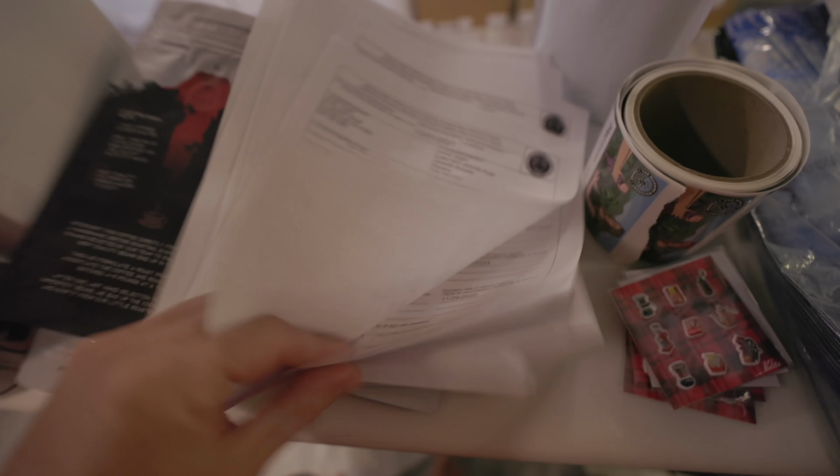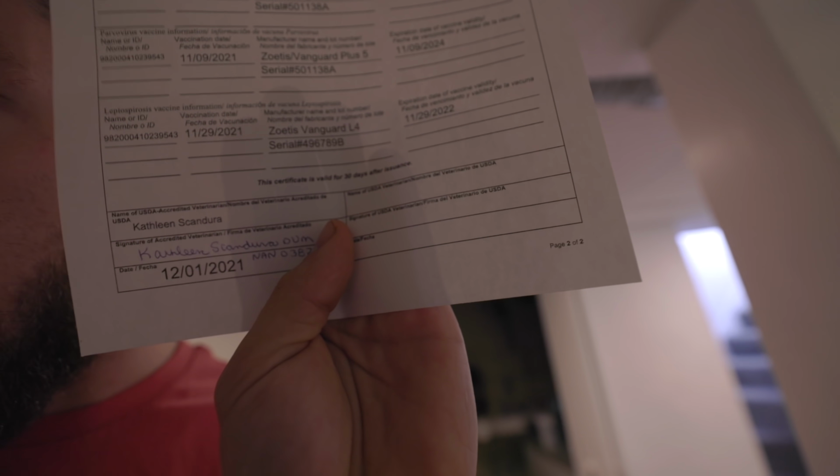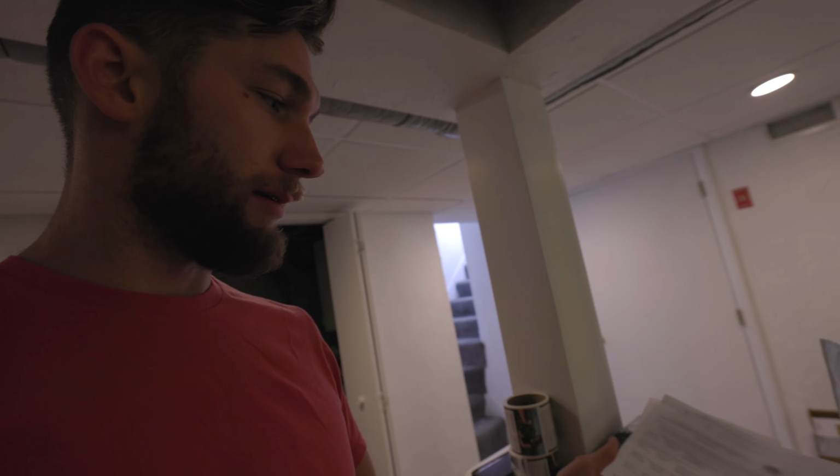These are all the different forms that we need to get her into that country. This whole stack. And I need to travel all the way to New York City to go to the Panamanian embassy to get this form stamped. But I was just looking at it and there's a blank line on here. We paid our vet like $200 to do all this stuff for us, and when we got this form, it's just not done. And I'm supposed to go to New York City tomorrow.